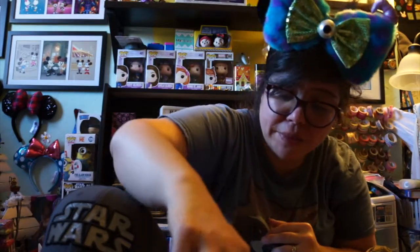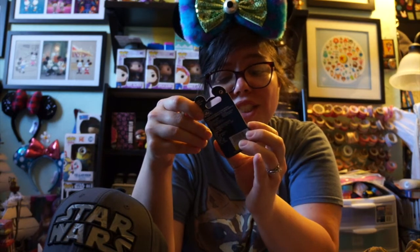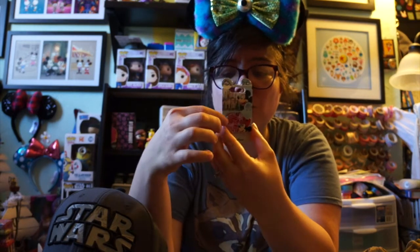So I got this. And speaking of pins, a couple more pins. We have a tradition, me and my husband, when we go to the parks. Usually my husband likes to surprise me with a little gift here and there. As we were waiting for the electrical parade in California Adventure, he told me he was going to go take a look at the store. He wanted to go check some things out. I didn't think anything of it, but he came back with this 2018 Disneyland Resort pin that I had wanted. It was the Minnie Mouse one.